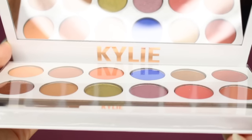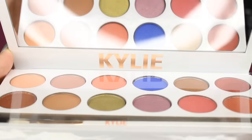Just looking in the viewfinder here, and I just really am not happy with the palette. I feel like it didn't give you enough options. There wasn't a variety of colors, and the colors were a little bit weird. Like, I feel like I would never touch the lavender or the green color. So those are my final thoughts on the palette.